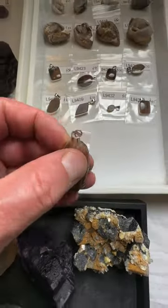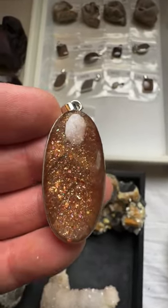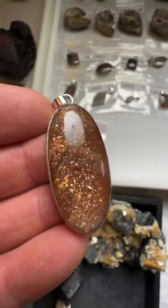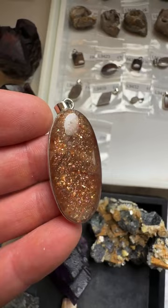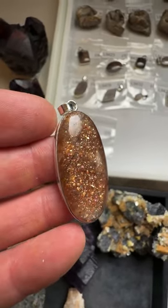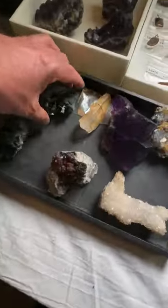Oval Sunstone pendant. You want to see that one? That's regular Sunstone. Is that the one? We did $70 on that one. Nicole, that's the big oval. I don't know if you were talking about the meteor shower or the sunstone. That's really cheap for $70.